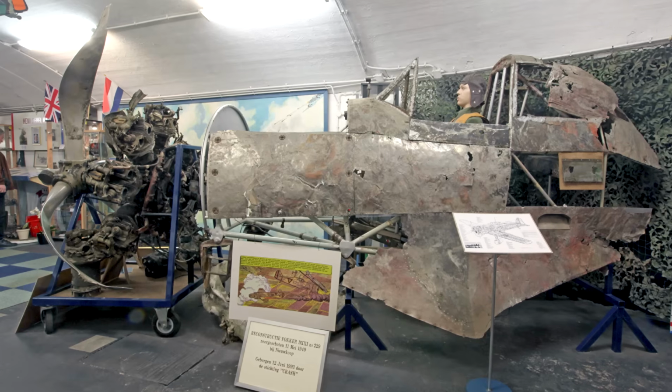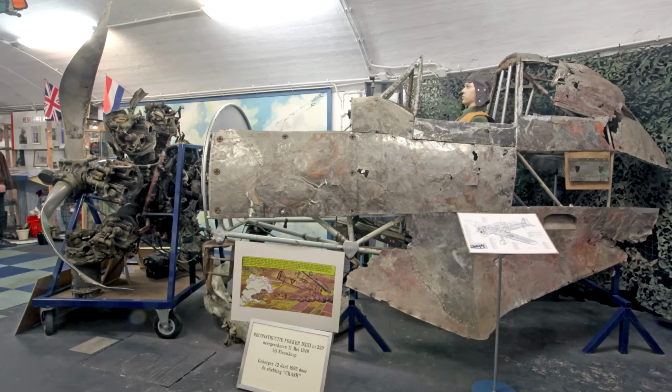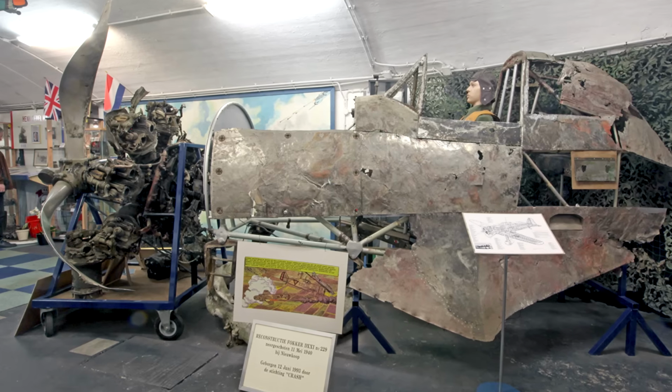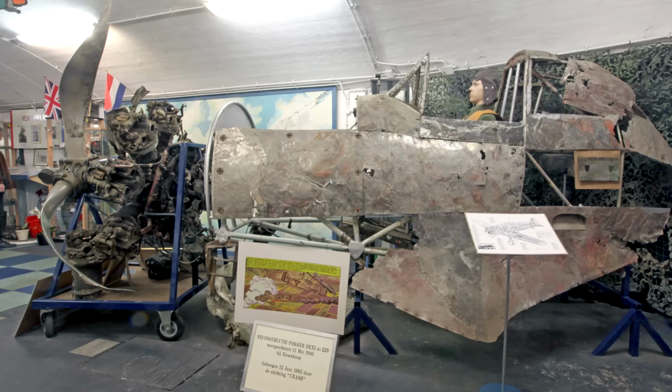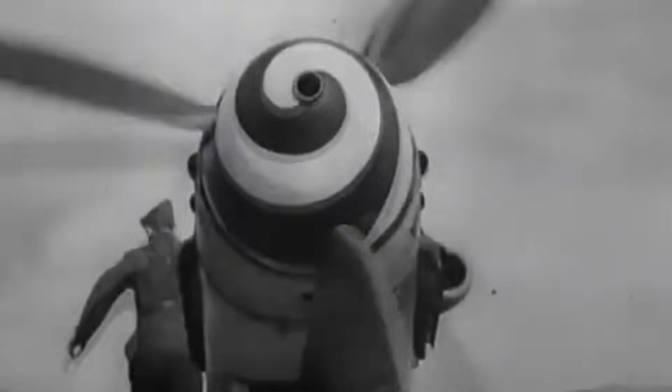Outside the Netherlands, these are mostly forgotten aircraft, which is a shame because they were pretty good for what they were, and probably would have done a lot better had they not been faced with just sheer numerical advantage. I mean, there were so many 109s, you guys. You don't understand. The Luftwaffe was not playing in 1940. Wasn't until we threw Spitfires and Mustangs at them that things changed, but before that, ugh.